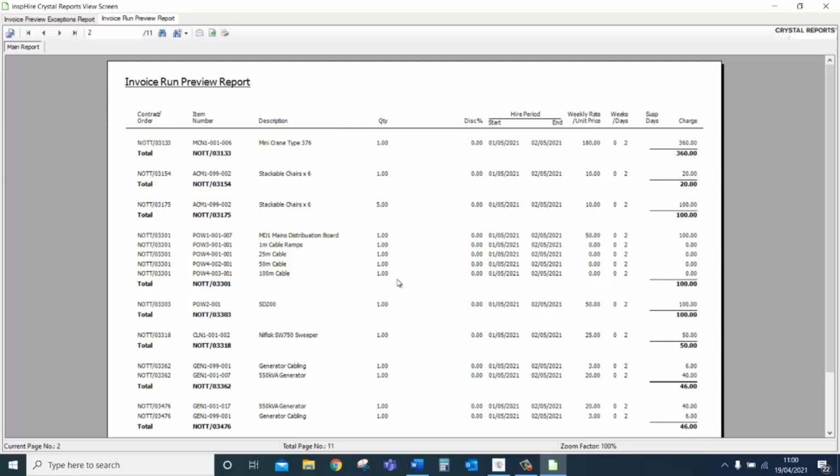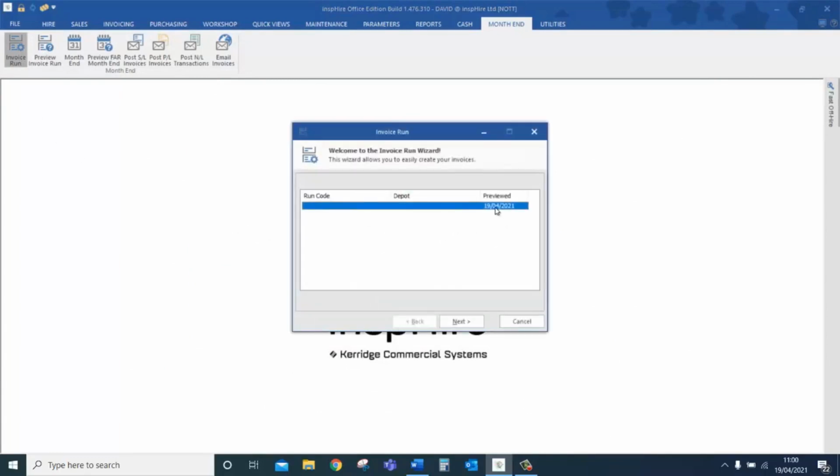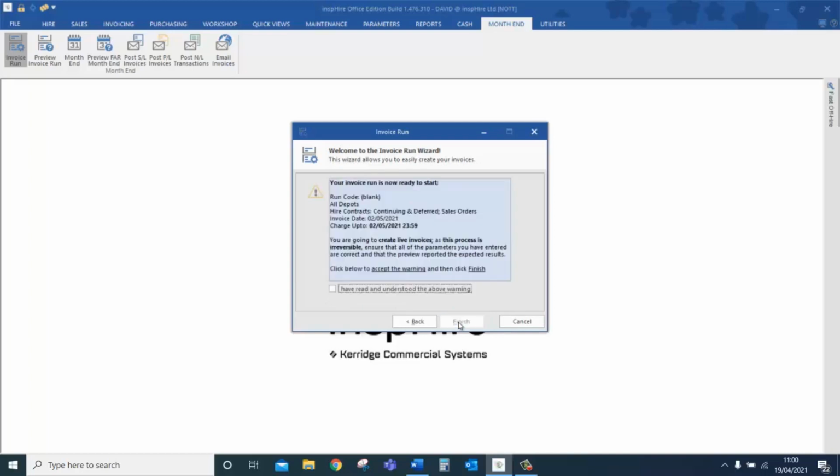Once you've checked the contracts here and you're happy with them, we can just go over into the Invoice Run tab, and we're now actually going to use that preview. So you can see it's just there. We click Next, and it doesn't actually let me change anything now because we've told the system that we're happy to do an invoice run based on this preview. It doesn't let us change anything, so we just go through the same screens that we did before.